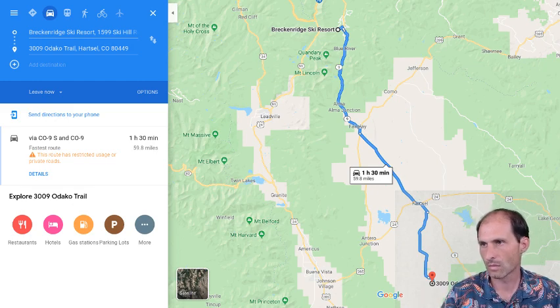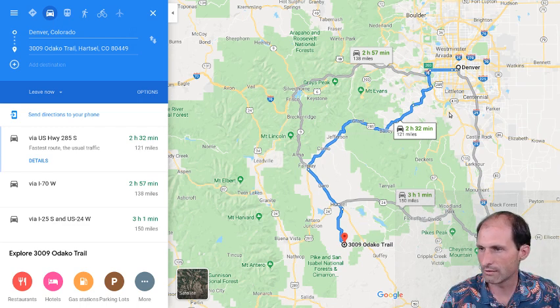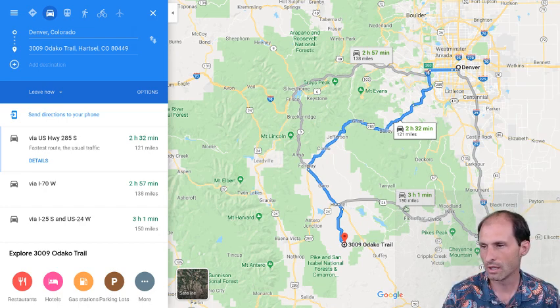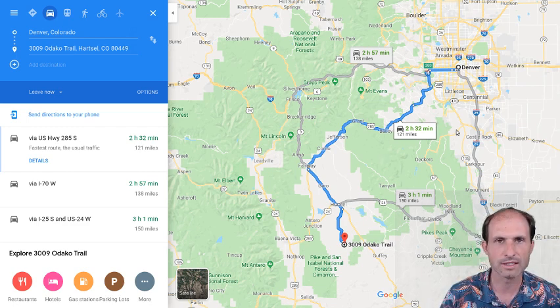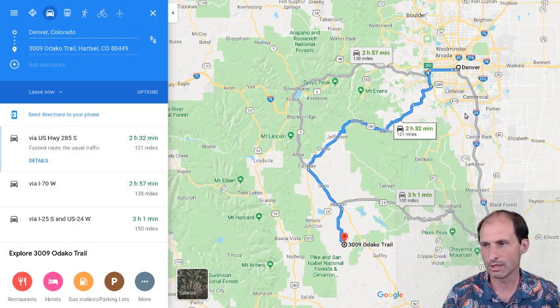And then from the property to Denver, if you go the 285 way, that's like a 2.5 hour drive, 121 miles through the mountains to get there. Here's a 150-mile drive. It's 3 hours if you went down to Colorado Springs and up I-25 to Denver. So Colorado Springs is closer than Denver. But Denver's got the bigger airport, so you want to fly in and out of Denver airport would be my choice. And there's just a bunch of places in these mountains to go explore.